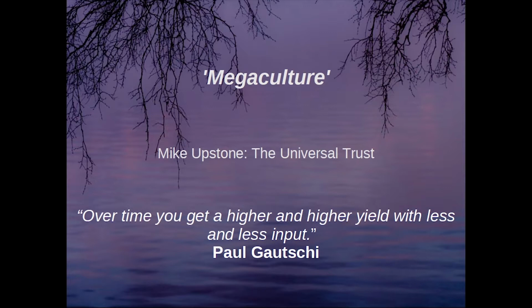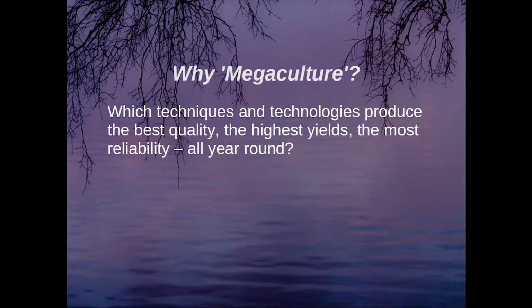Paul Gauchy says, over time you get a higher and higher yield with less and less input. So what is megaculture? Megaculture describes which techniques and technologies produce the best quality, the highest yields and the most reliability in food production all year round. And it's our concept to consider combining all of these approaches.